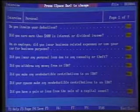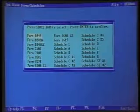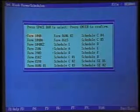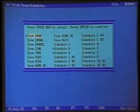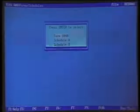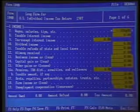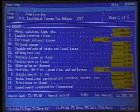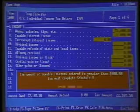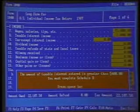Okay. And then once we've completed the interview section, we are given a forms checklist with the flashing arrows there telling us which forms we're going to have to fill out, and we can add forms to that if we wish. Then we can go and get the actual form. Here's a 1040 we'll bring up and fill that out. And we can enter our data. And you'll notice that when we enter $1,000 taxable interest, we get another alert telling us that we must complete Schedule B.